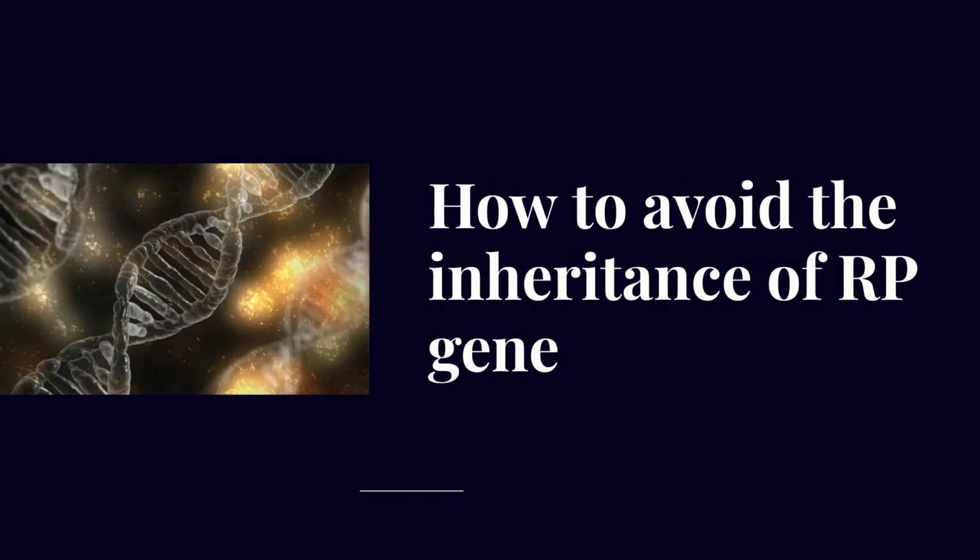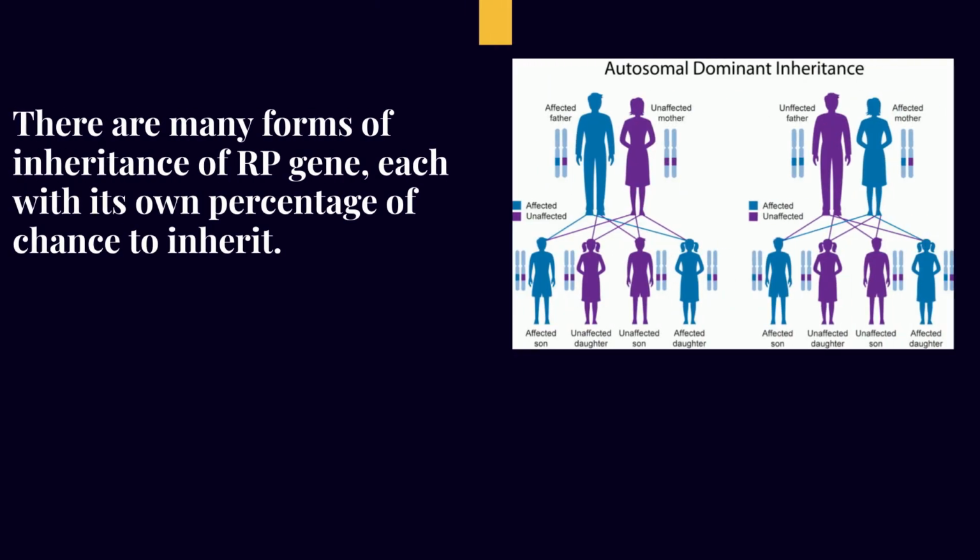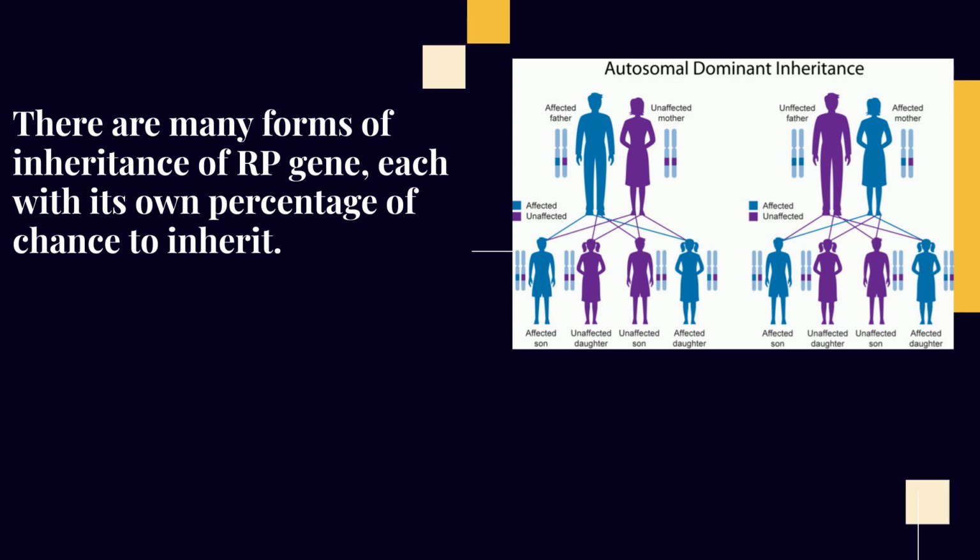How to avoid the inheritance of RP gene. There are many forms of inheritance of RP gene, each with its own percentage of chance to inherit.